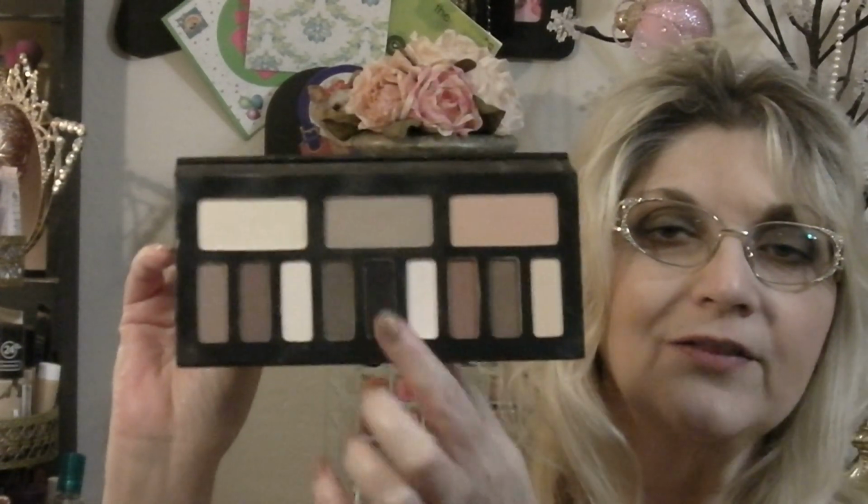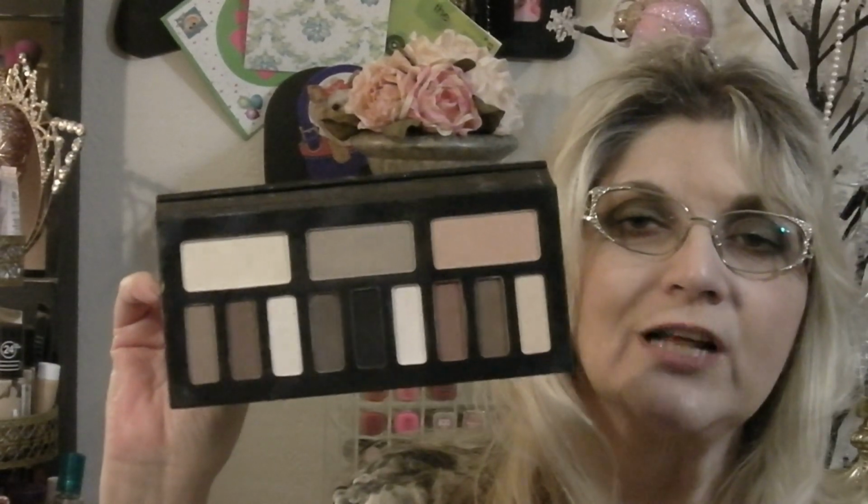And here is my Kat Von D Shaded Light palette. I love this palette, and it's not going anywhere. I did have the Makeup Revolution dupe for it, but I had given that one to my niece Sarah. But I love this palette. This shade Lazarus right here is one of my favorite shades of all time. Love that shade.